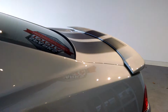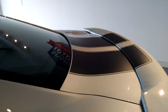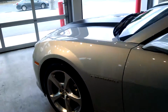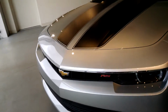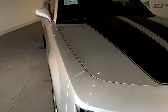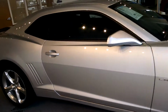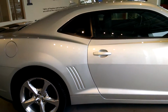Notice the shark fin antenna for your XM satellite radio. There's another good look at the Rally Sport stripes. The spoiler, very sporty looking, very aggressive looking car. Looking at the front, you have the raised center section. You have fog lights to increase your visibility on poorly lit streets. I like the shark fin accents right in front of the rear tires. It really makes the Camaro.